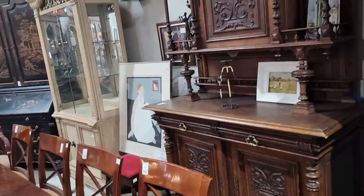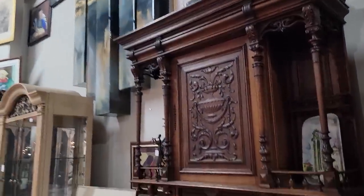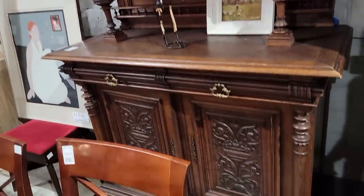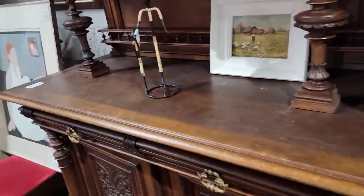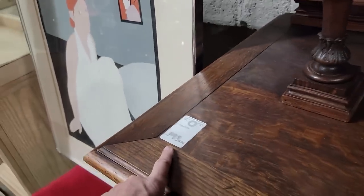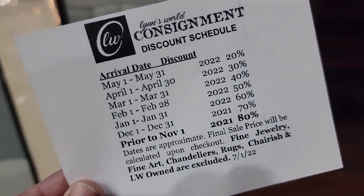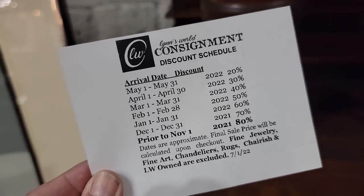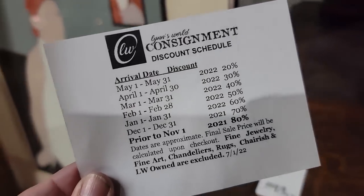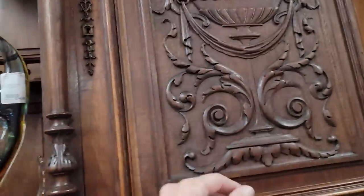This reminds me of the one that I just bought. I think the carving is very, very similar. Look how gorgeous this piece is. Oh, no mirror on this one. It's $1,300. See, but they have a system here where things get discounted the longer they're here. So it is quite possible that if nobody buys this, that price goes down and down and down and down. So I do take note of those things.